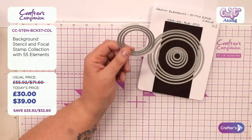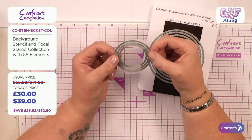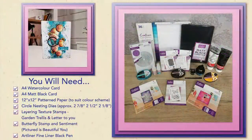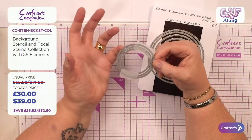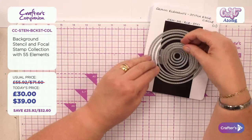George is just saying, I think I put the measurements on the shopping list, didn't I? Yeah, I think they were all 2 and something. I think it was 2 and 7/8, 2 and a half and 2 and 1/8, if I remember rightly. We'll just have a quick check. Yeah, so the large one was 2 and 7/8, so almost 3 inches. The middle one was 2 and a half, and the little one was 2 and 1/8, or almost 2 inches. So as long as you've got 3 different levels, it doesn't matter if they're not exactly the same. If yours measures 3 1/4 inches and then 2 3/4, doesn't matter. As long as you've got 3 different sizes, just to create that effect.